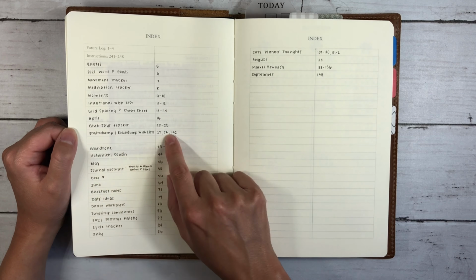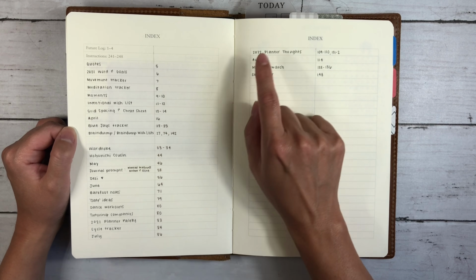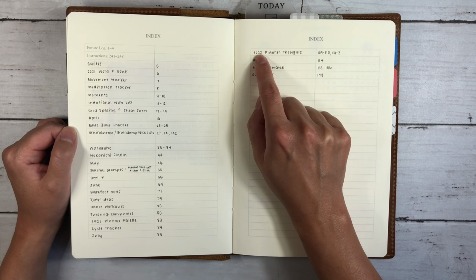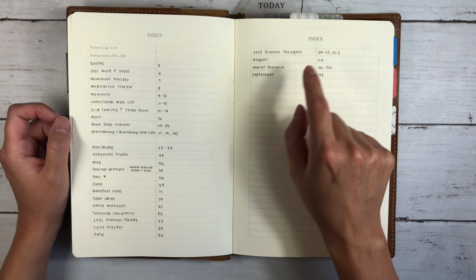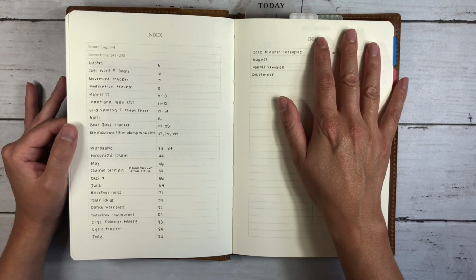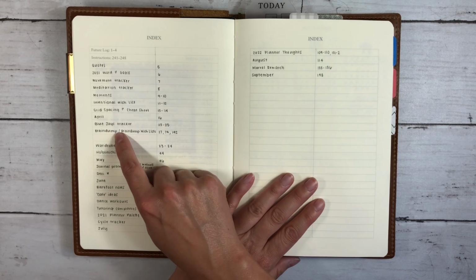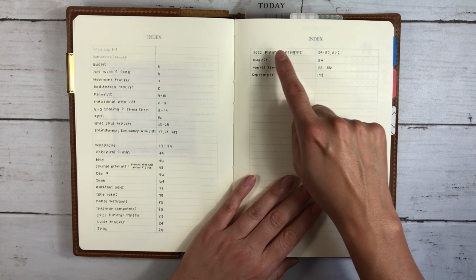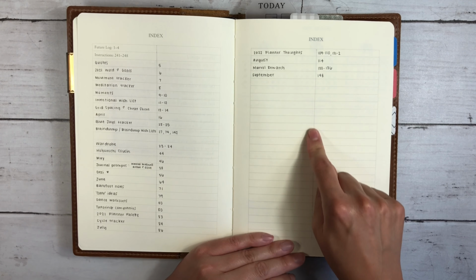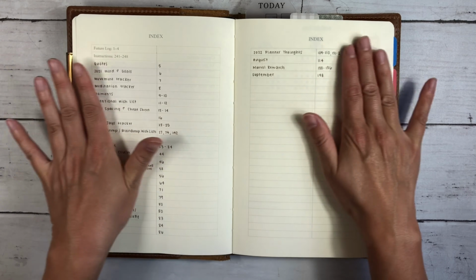So I added here to my brain dump wish list, page 142, and I also added to my 2022 planner thoughts, so page 131 to 2. I love doing it this way because when I go to look for my planner thoughts or any brain dumps or wish lists, I have all the pages there together and I don't have to keep scanning through the index and remembering them all separately. So this works really, really well for me.